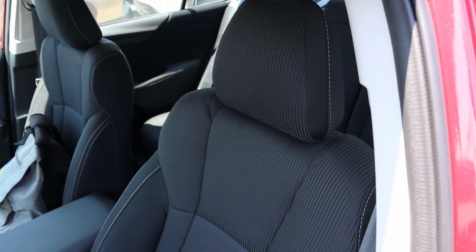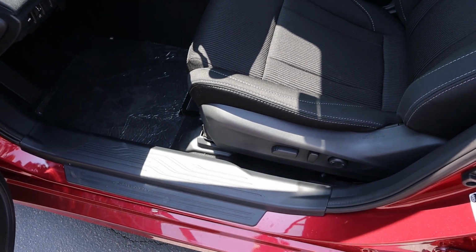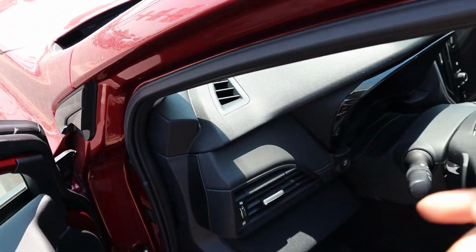And then here's the front seat. It's got kind of like a bucket type design. Still cloth. It's actually power adjustable, which is always nice. You got more of that cloth trim right there as well. And then the top of the dash is soft touch.